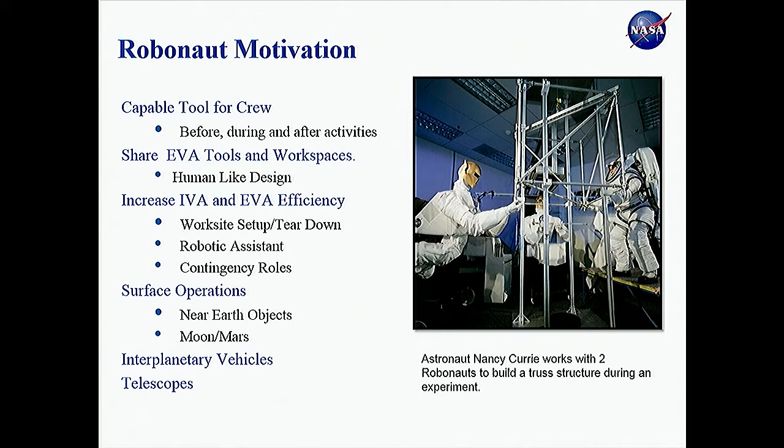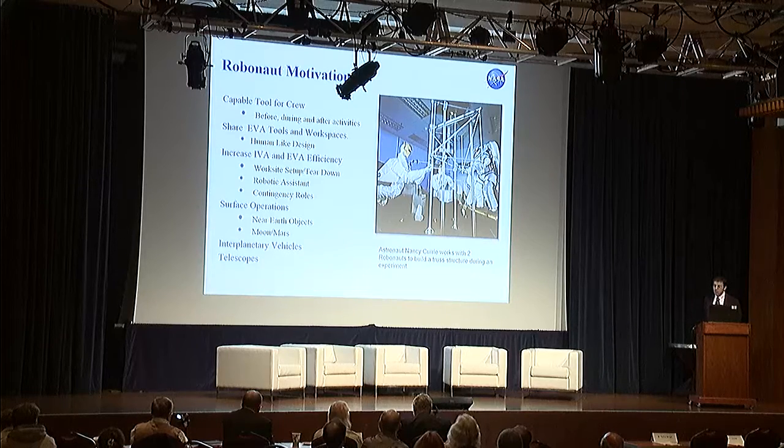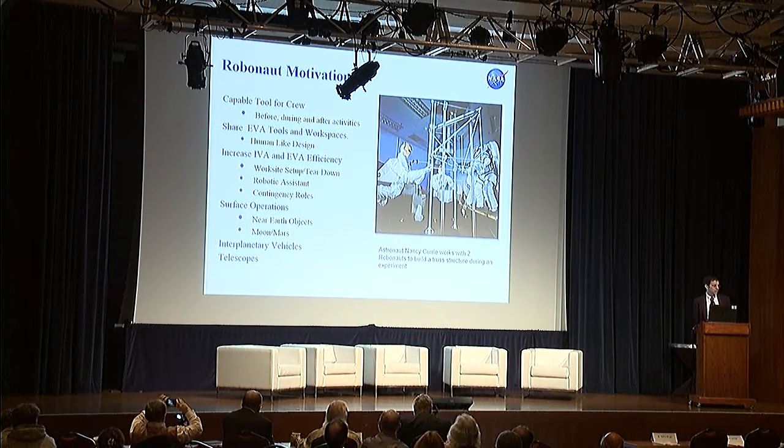Some examples are doing things like setting up work sites and tearing them down. That can take up to an hour and a half out of an 8-hour spacewalk. And our goal is, of course, wherever we send humans, to send assistants to help them. Something that John Kelly said this morning really resonated with me: Watson's not here to replace the brain. Well, Robonaut is not here to replace astronauts. It's here to augment and assist astronauts.